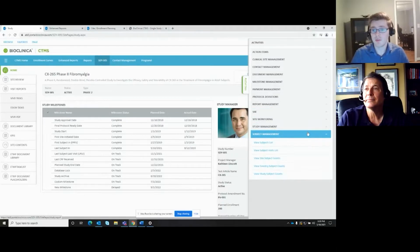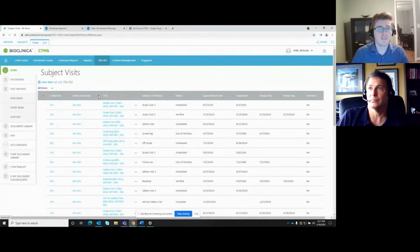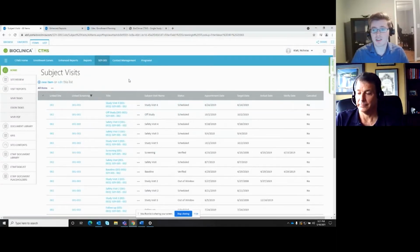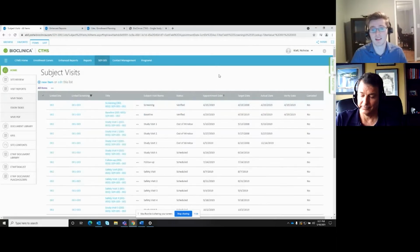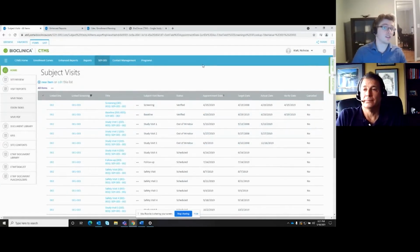We can come into subject management, and we can view our subject visits list. So here we're pulling in an EDC solution. And because this is a Microsoft Office environment, the filtering features, the sorting features are very easy and understandable to use. So I'm looking specifically for my subject, let's say 003 here. I want to sort my dates by ascending. All right, with just a few clicks, I can already see that I have 3 out-of-window visits. Maybe it looks to me like this subject, their visit schedule has been shifted for some reason. Maybe they are late and it's a compounding problem.